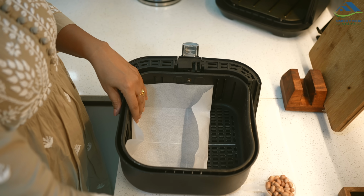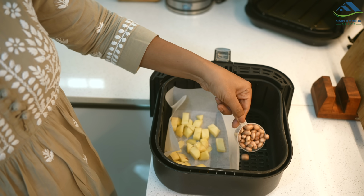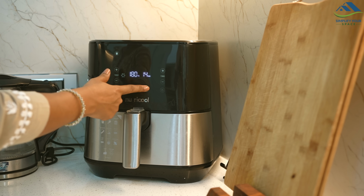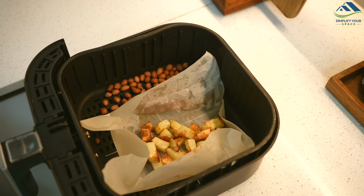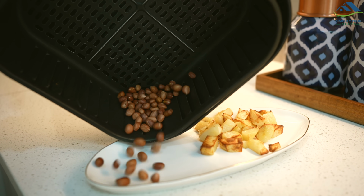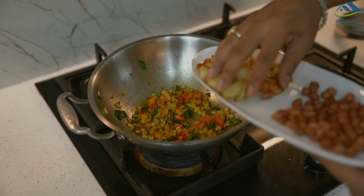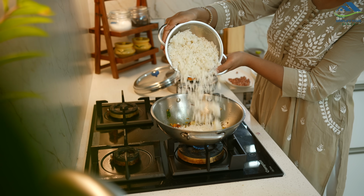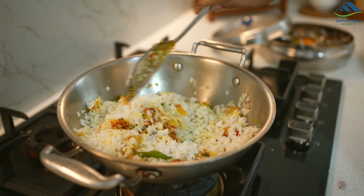Likewise, when preparing poha, frying potatoes and peanuts in the air fryer allows you to cook them simultaneously, streamlining the process and making it faster. These gadgets enable multitasking and efficient meal preparation, making your cooking process quicker and more convenient. In conclusion, these time-saving tips or habits will help you make your cooking routine easier and efficient even when you are short on time.